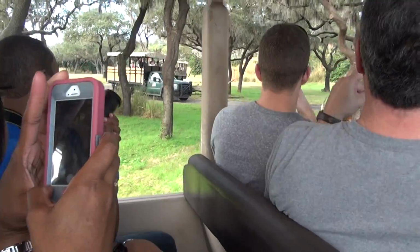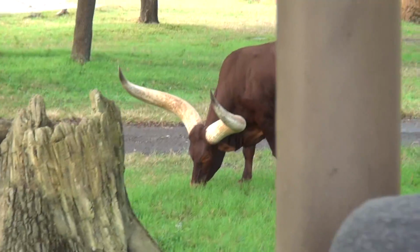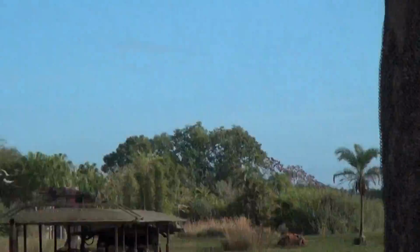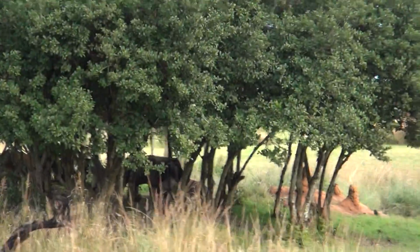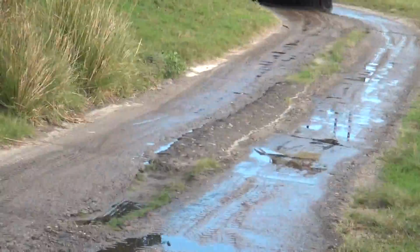Now there is a large brown animal with huge horns off to our left here. This brown animal is known as the Ankole cattle. The Ankole cattle's horns can grow up to 6 feet long and have a circumference at the base of 20 inches. Ankole cattle are the only domesticated animals here in the reserve. They were actually domesticated thousands of years ago by the Watusi tribe. So sometimes they're called Ankole Watusi cattle.